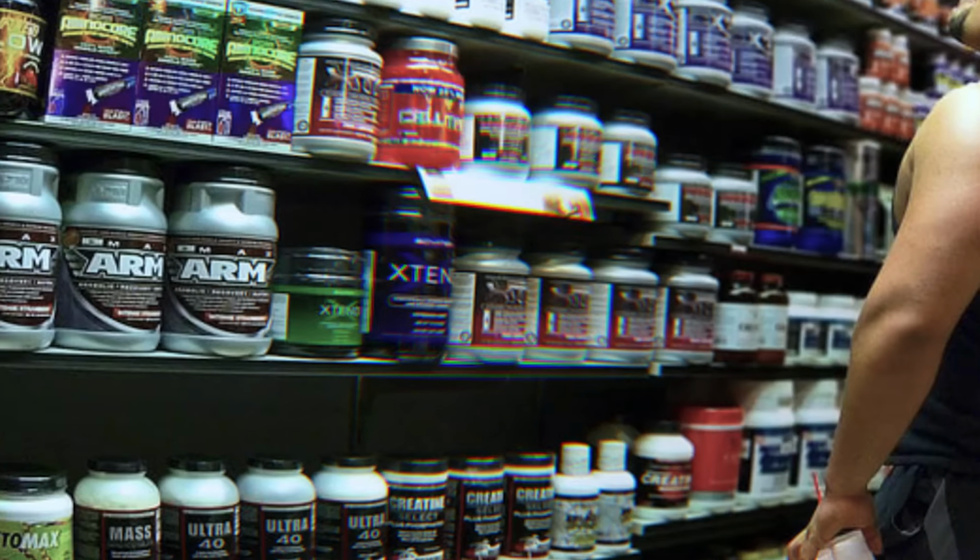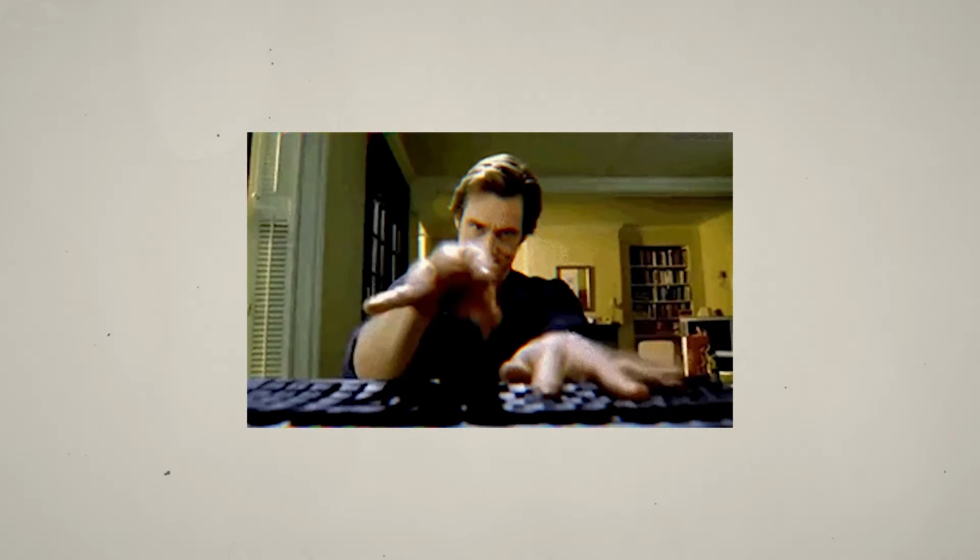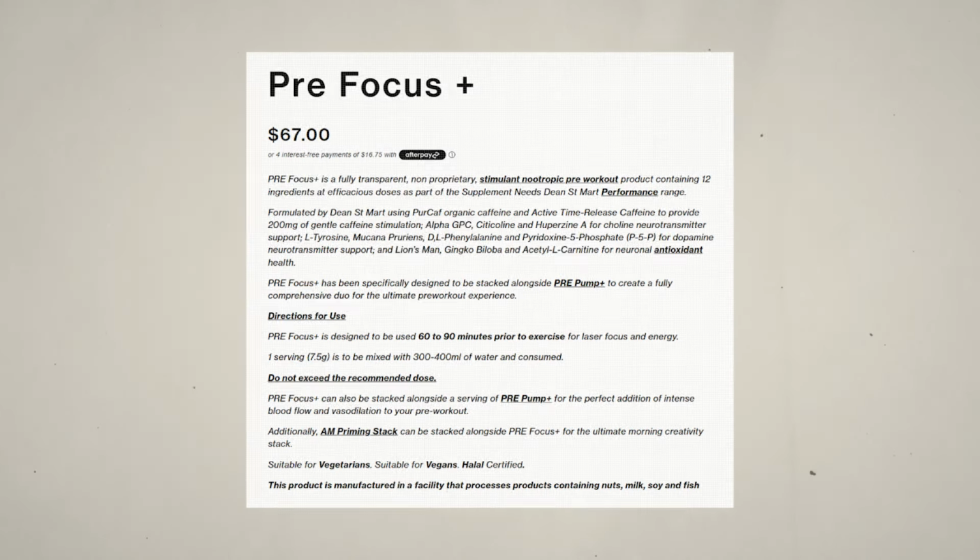If you are new to pre-workouts, determining which one to choose can be extremely overwhelming. There is a ton of information and you will find evidence from every brand declaring that their pre-workout is the best one on the market. Also, hearing claims like skin-tearing muscle pumps and laser-focused mindset can be very intimidating.